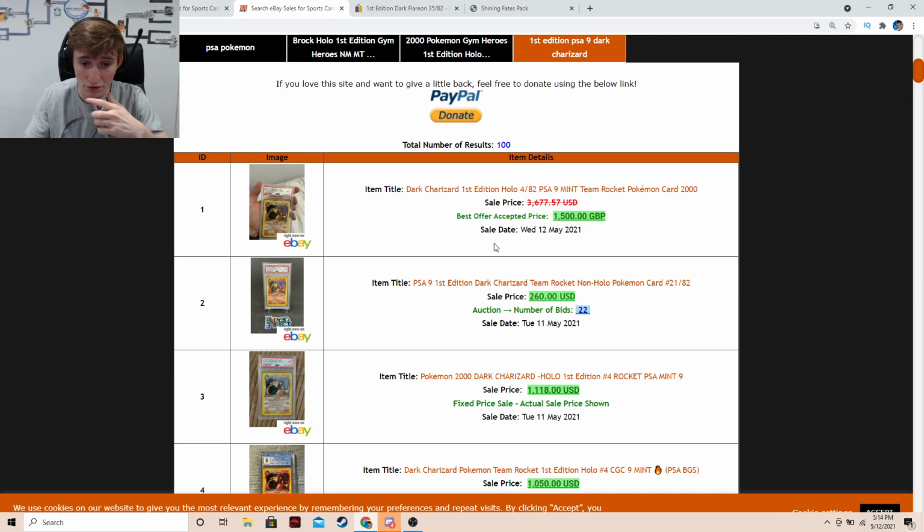I think it's about $1,000 now. Obviously, I have a lot of confidence in this card. I'm not going to be selling it. It's a high grade of a vintage, high demand vintage card. I have zero intent on selling this for the next, probably 5 to 10 years.